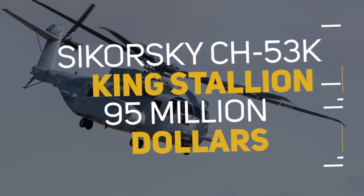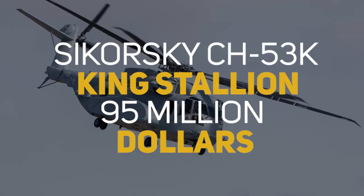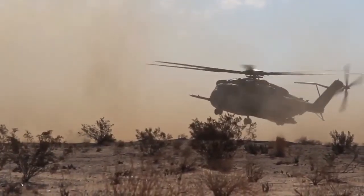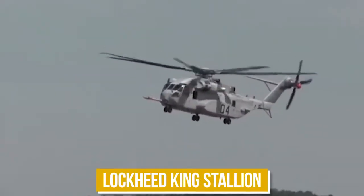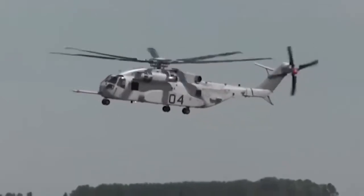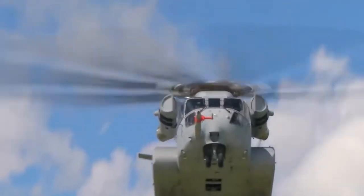Sikorsky CH-53K King Stallion, $95 million. It comes as no surprise that the U.S. Army has the most expensive military helicopter in the world. Otherwise known as the Lockheed King Stallion, this chopper is the United States Marine Corps' new heavy-duty helicopter. The sole purpose of creating the helicopter is to replace the older Super Stallion.